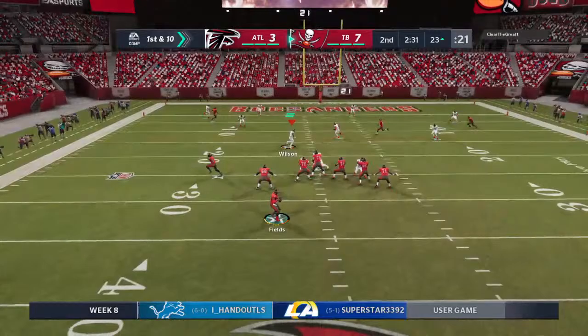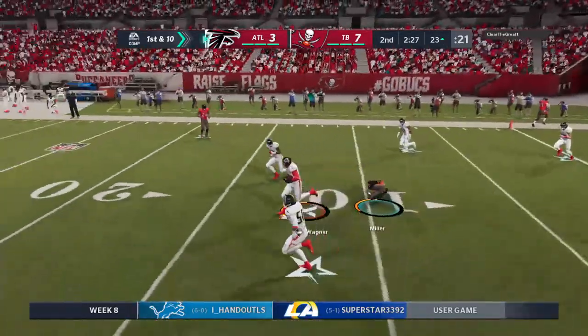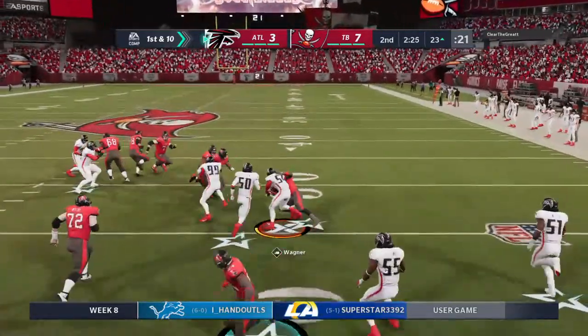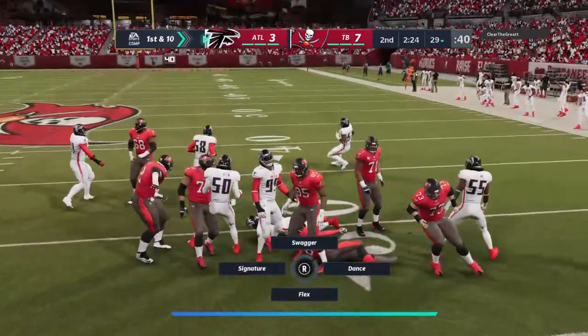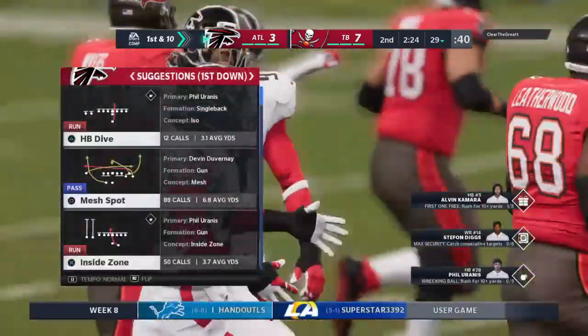Here's a play fake as they set up to throw. Into heavy traffic, and it's intercepted. Picked up by the linebacker, Bobby Wagner. And he'll bring this one back to the 29.